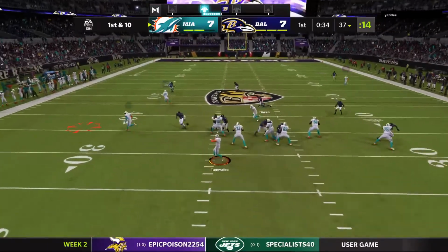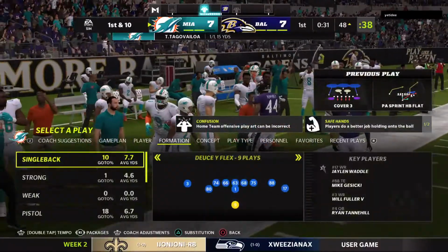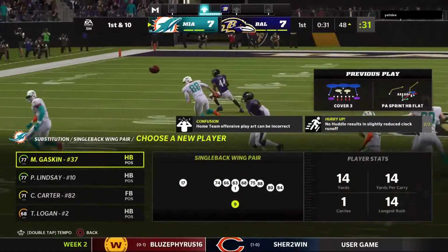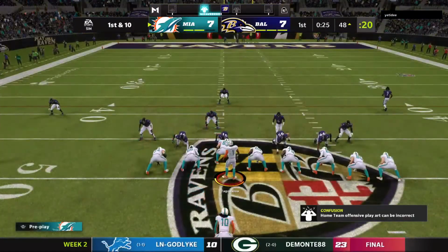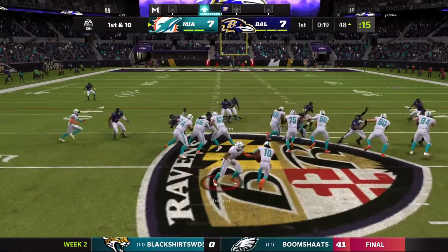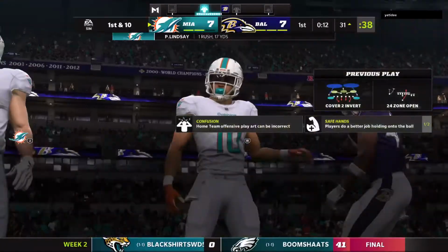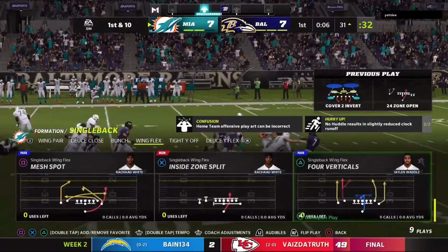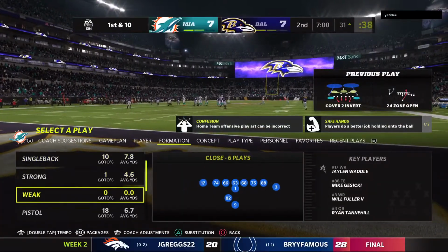Setting to throw on first down is Tua. And he's got his man in stride, complete. And he'll take this to the other side of midfield before going out of bounds. Give him 15 yards on that one, and the Dolphins have a first down. And he gets it inside the 35 and just shy of the 30. 17 more yards on that one as they keep the drive rolling. These two teams all tied after one.